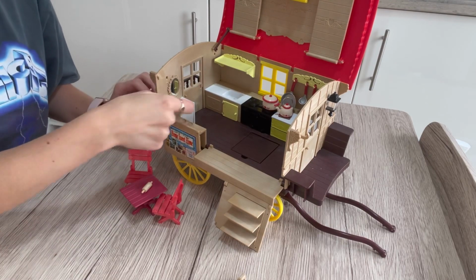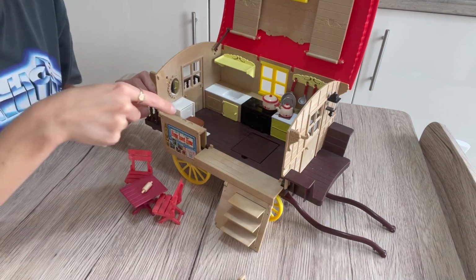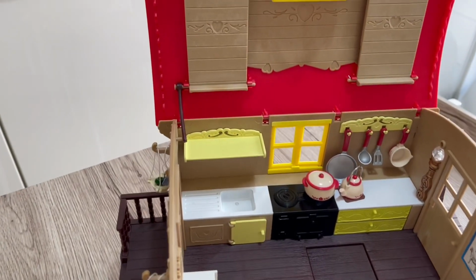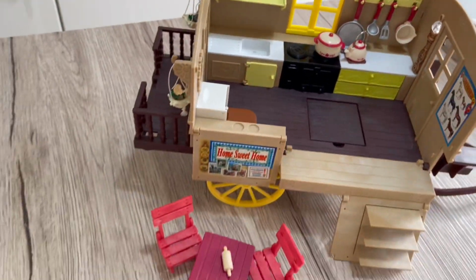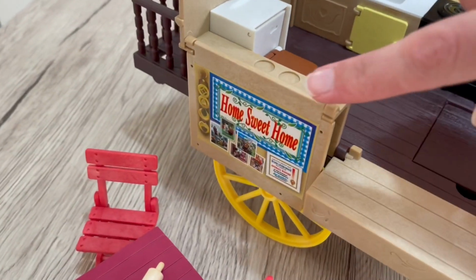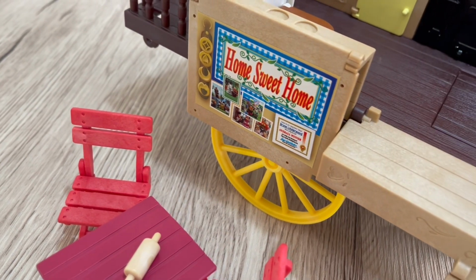And then we have, of course, a little toilet area. So this folds down and there's a little toilet hiding in there. So I'll show you that in more detail in a moment. Okay, so you might have to bear with me because I'm going to try and do everything one-handed. But here is a closer look at the inside of the caravan. I'll just come around here. So on this side that folds down, it says Home Sweet Home. There's a few little pictures here, that's really cute.